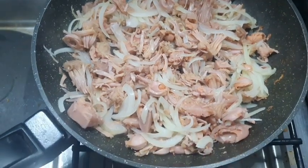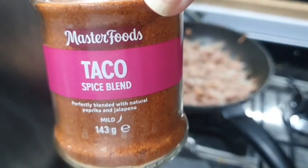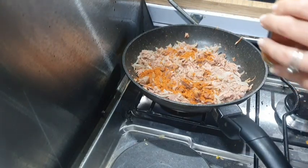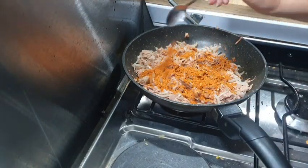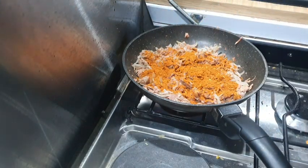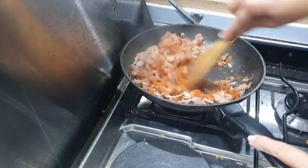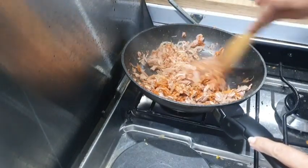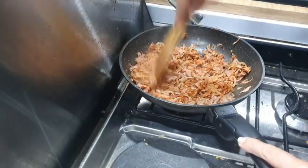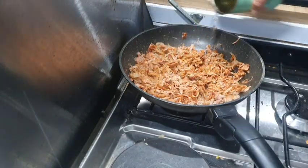So pulled jackfruit is a plant-based alternative to doing things like pulled pork or pulled beef or pulled chicken. It pretty much takes on the flavor of anything that you put with it. So by smothering it in some taco seasoning, it just tasted like pulled pork. I've actually fed this to people who didn't know that it was plant-based, and they didn't know the difference between this and a pulled pork because it has the same sort of texture, and your flavoring comes from pretty much whatever it is that you want to put with it.